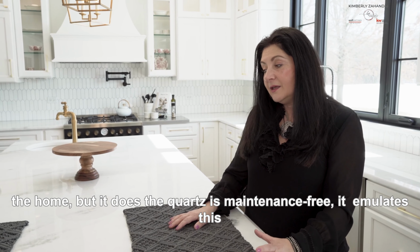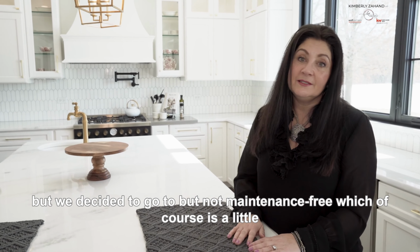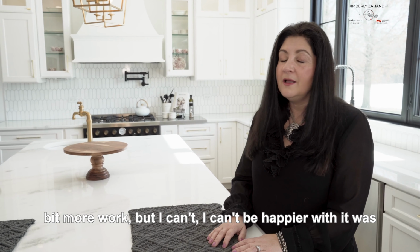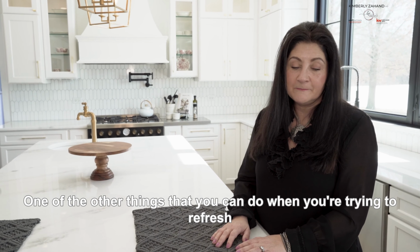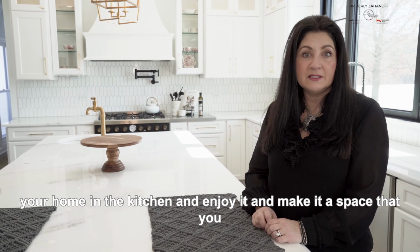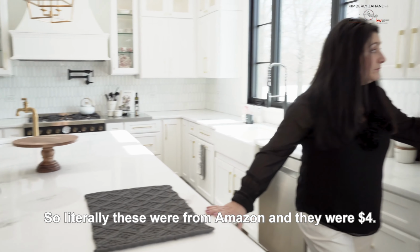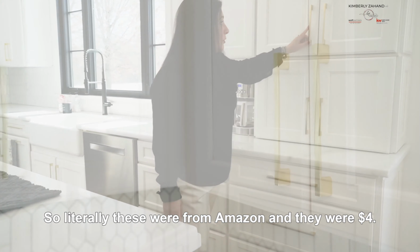But it does. The quartz is maintenance free. It emulates this, but we decided to go to the not maintenance free, which of course is a little bit more work, but I can't be happier with it. It was absolutely amazing. One of the other things that you can do when you're trying to refresh your home and your kitchen and enjoy it and make it a space that you really, really love is by just changing the knobs. So literally, these were from Amazon and they were $4.